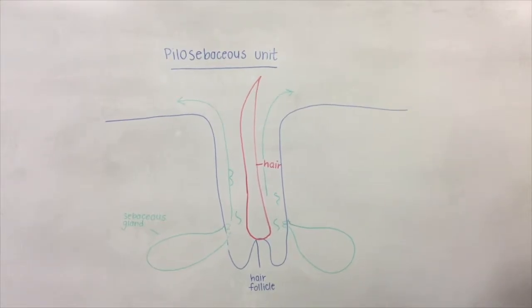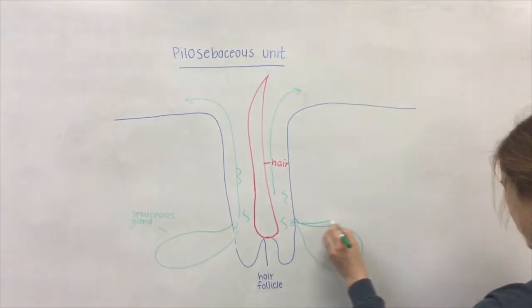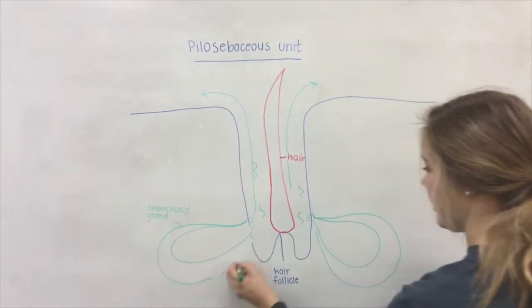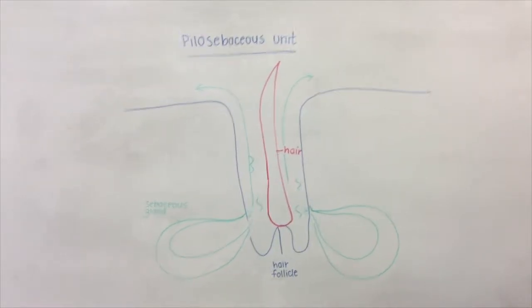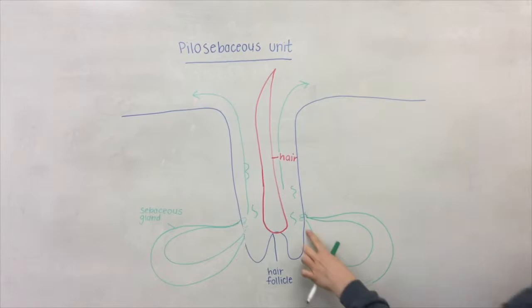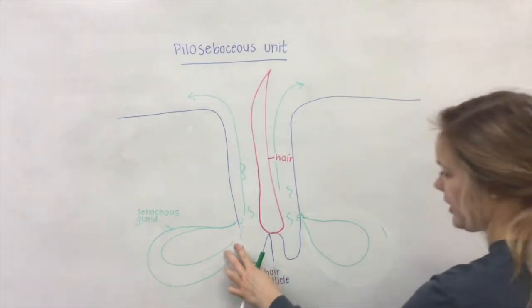Acne is a condition of the pilosebaceous unit that can happen to everyone. During puberty, the sebaceous glands increase in size and produce increased levels of sebum due to the influence of hormones. So that's why teenagers get so many pimples? Yes, around age 20, sebum production decreases and the sebaceous glands decrease in size. So that is why adults do not get acne.